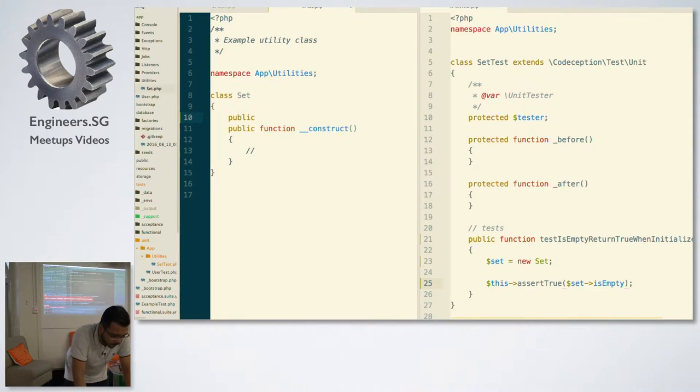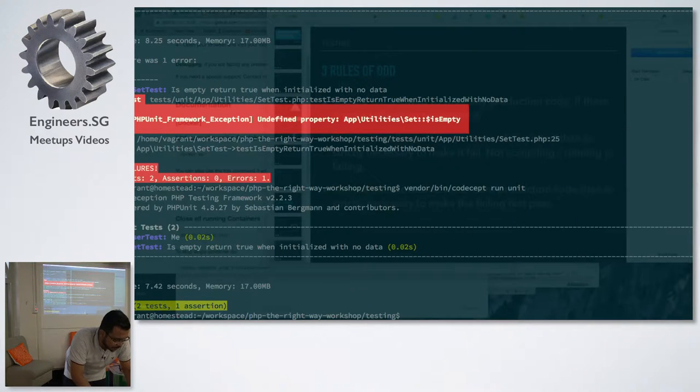And then we run it. I don't know why it's so slow. Usually faster than this. Right, okay. Look, it passed the set test. Ignore the user test. This is just the set test down there. So it passes, right? So now we refactor.